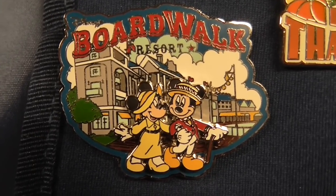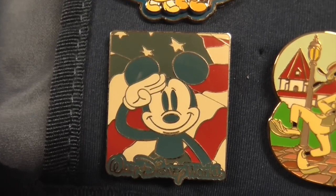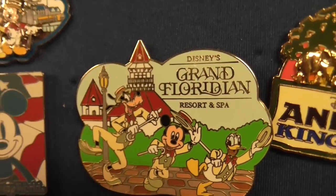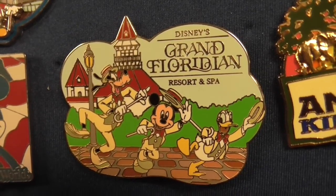Boardwalk, I stayed at the Boardwalk twice. Once in 2005 and in 2014. I love the Boardwalk. It's probably my favorite resort. This very basic one here for Disney World in America. I like this one a lot. This is the Grand Floridian where I stayed this time. I stay at the Grand Floridian a lot. It's the one my family prefers.